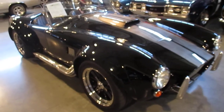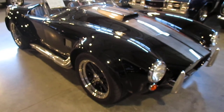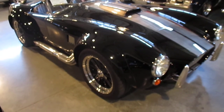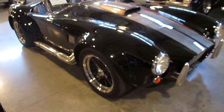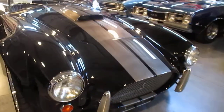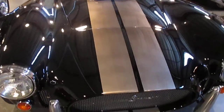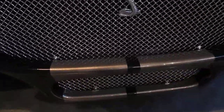The reflection, the high reflective capabilities of all these panels are gorgeous. The blocking has been done. It's just a superbly done job. The stripes that are on it have been cleared in, and they're complete. They wrap all around all of the surfaces. They're on all of the fins.